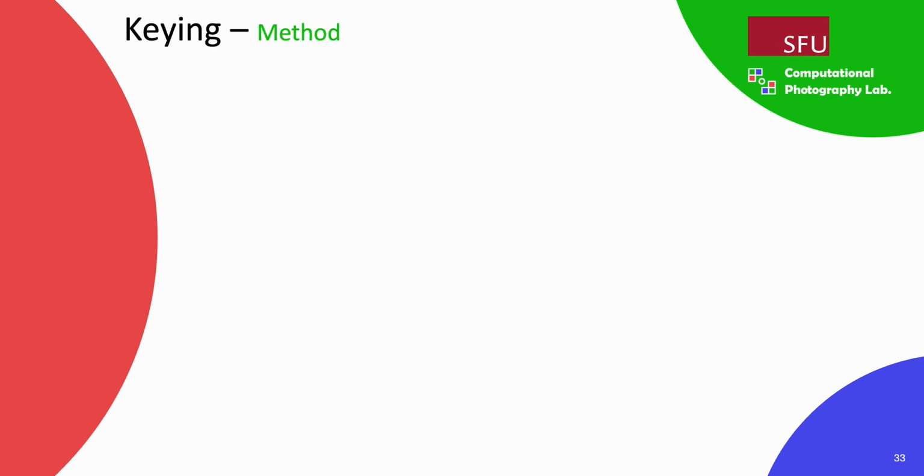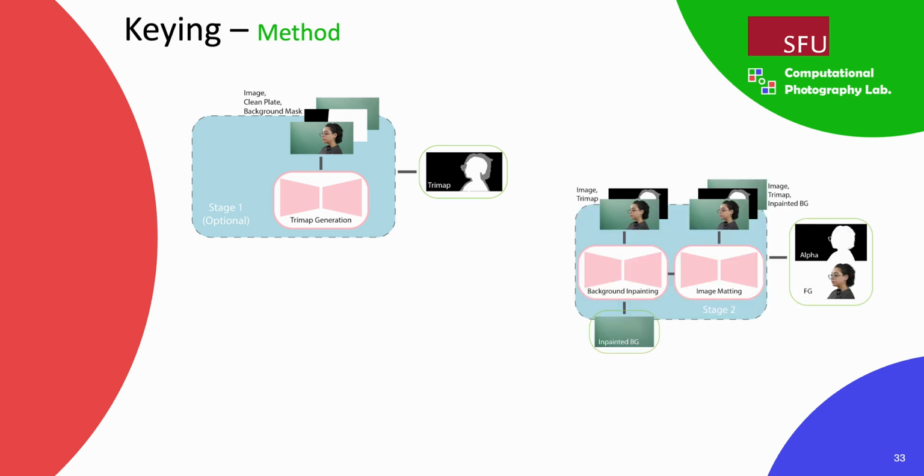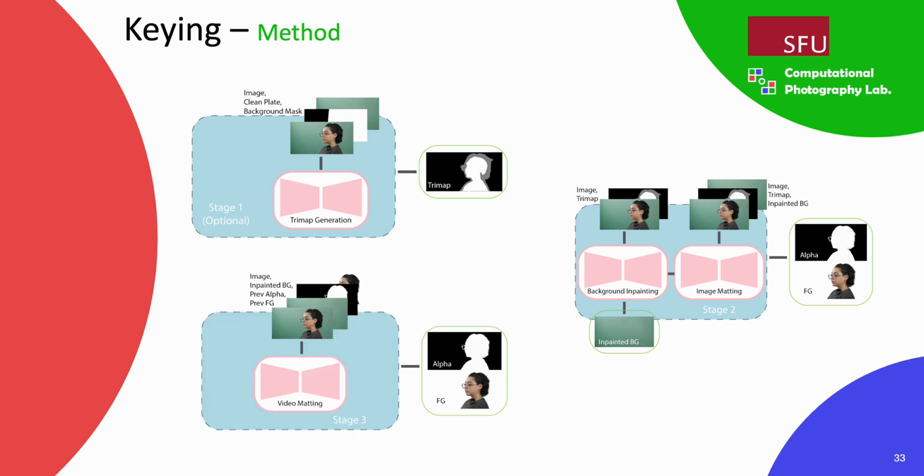To give an overview of our pipeline, we start with stage 1, which is the trimap generation network. This network estimates the trimap, which should be useful to ease the matting process. In stage 2, we have the image matting network that utilizes the trimap output of the first stage and estimates the alpha and foreground colors. Finally, we have the third stage, which is the video matting network. This network takes as input the estimated alpha and foreground colors from the image matting network to estimate the next frame's alpha and foreground for videos.